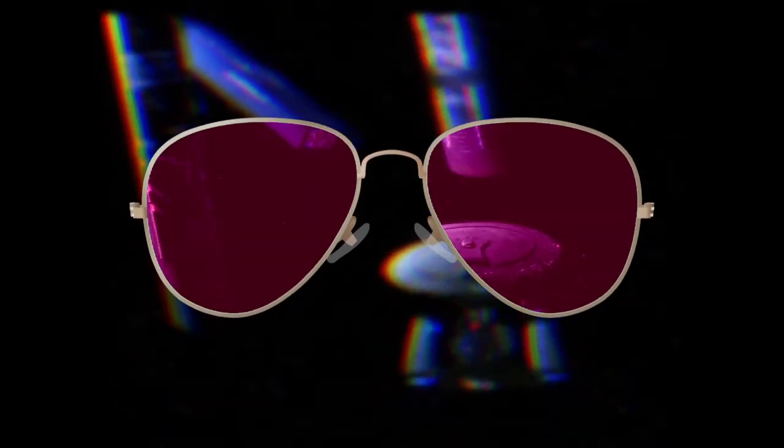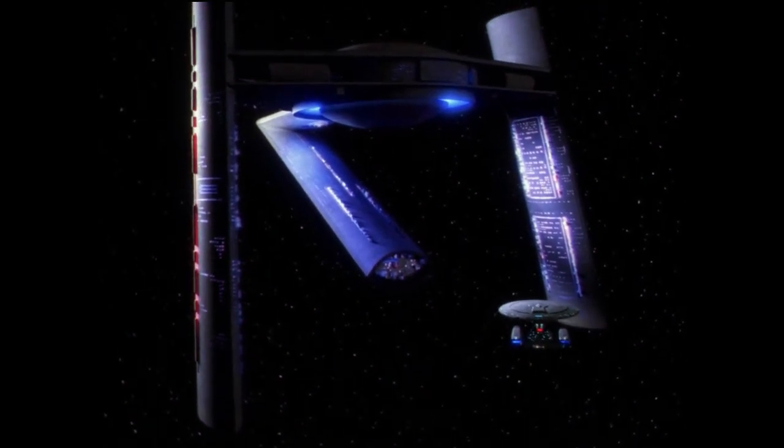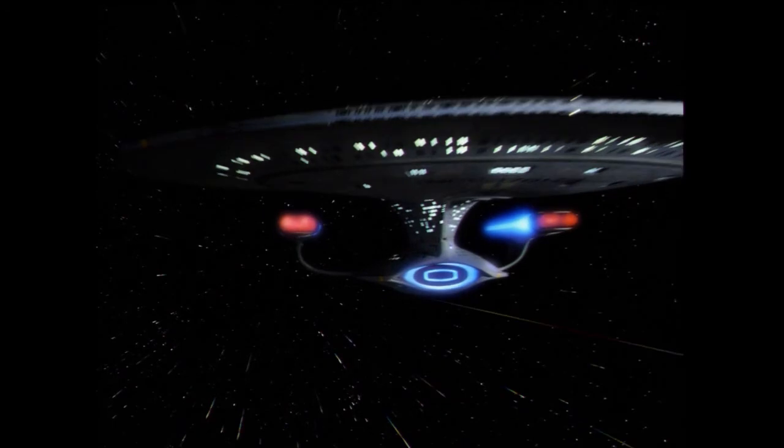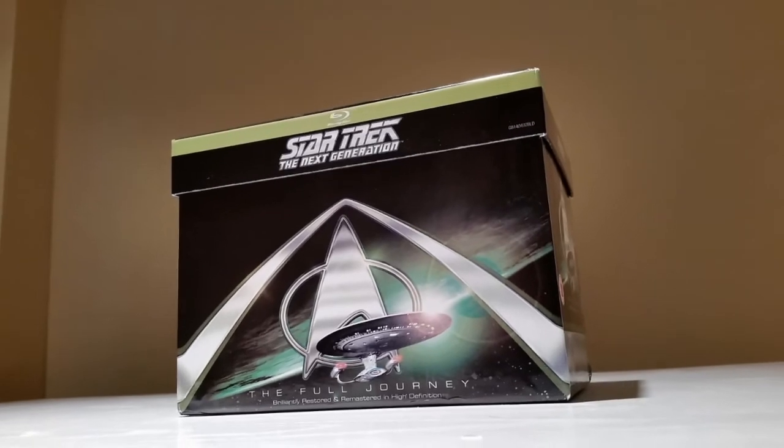If this makes any sense, the remaster basically takes my rose-colored memories of the dated effects and puts that on screen. It's pretty awesome. If you have the cash and you want to revisit Star Trek The Next Generation, or if you want to just check it out for the first time, I would recommend getting this set. It is a great value for what you're getting.